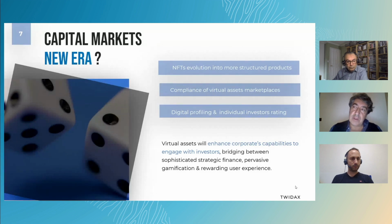The markets have been known for a century, where people tend to buy derivatives. Equity is a derivative, debt is a derivative on the assets, on the company, on the business. And now we believe that the abundance of data lakes will cause a very impressive revolution in capital markets that eventually would even entail the digital profiling of investors and also the digital profiling of wallets.